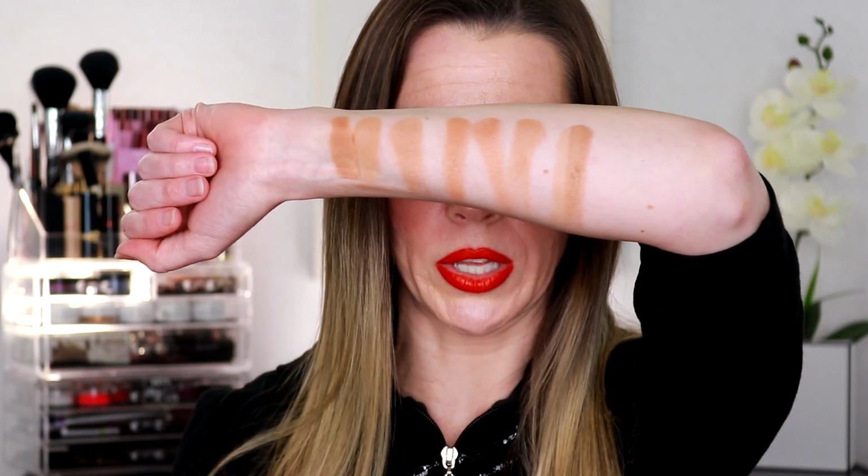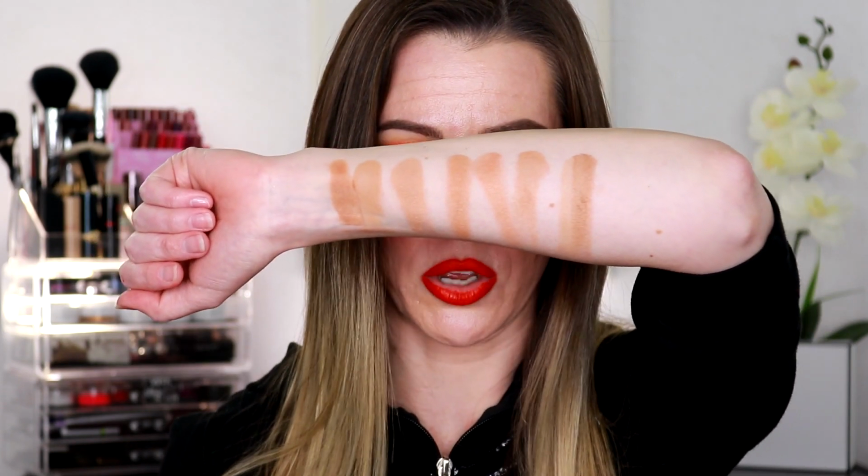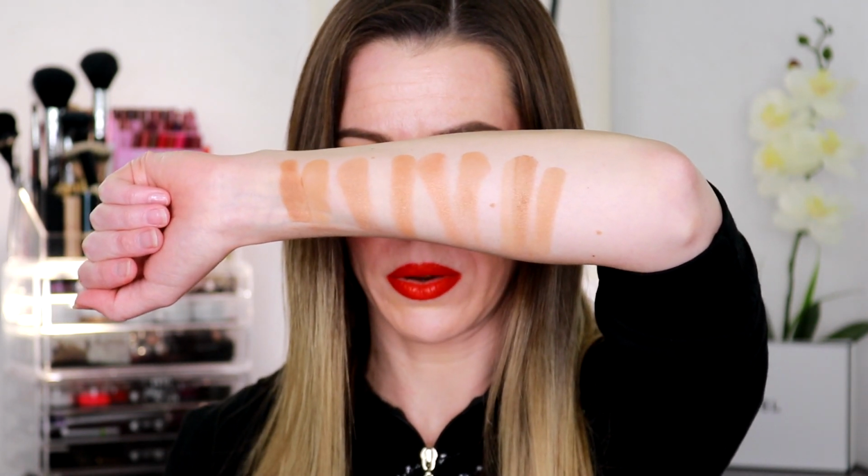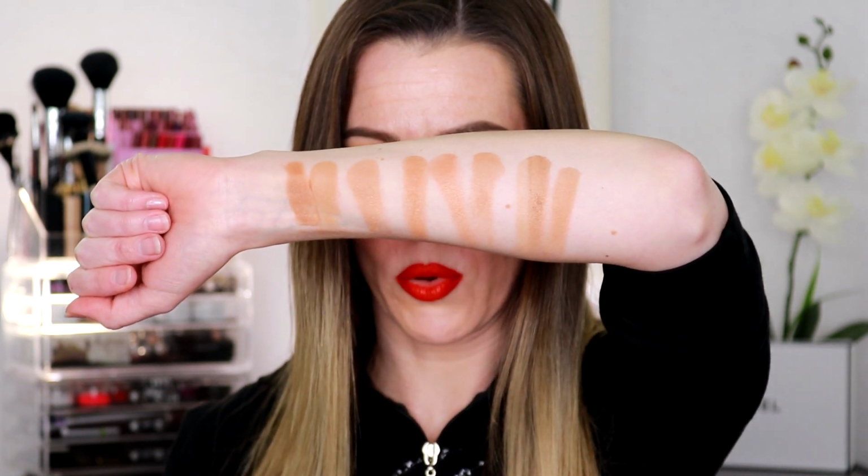It's really beautiful though. It is a matte bronzer. It's rather cool and it looks really good on my skin tone. And there's that one. Really beautiful. Glad I have it. Definitely deserves to be in my number 2 spot.